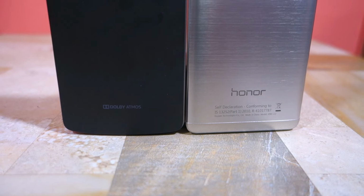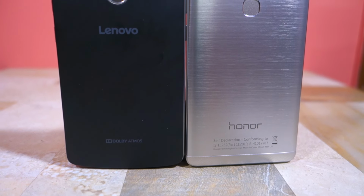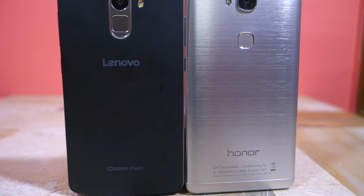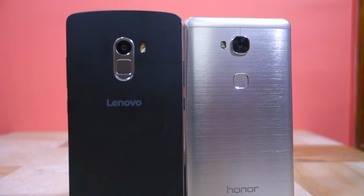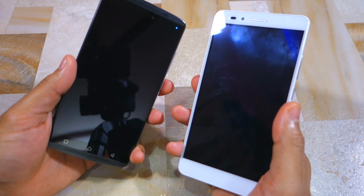Now both phones also come with a touch-based fingerprint scanner that is located at the rear. The only difference between the two is that on the Vibe K4 Note, you can only register up to 2 fingerprints, while the Honor 5X supports up to 5 different fingerprints. Otherwise, beside unlocking the phone, this fingerprint scanner on both phones can be used for navigating around the UI or quickly taking a picture.